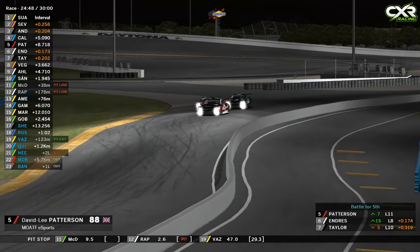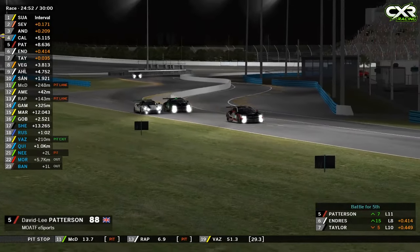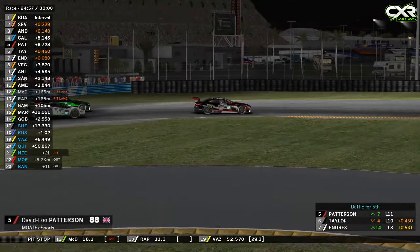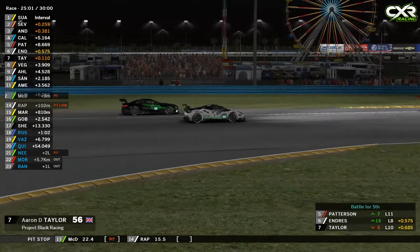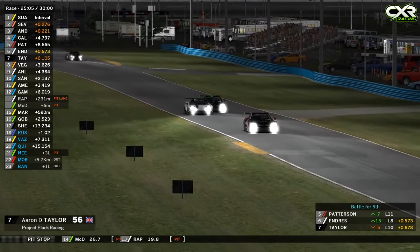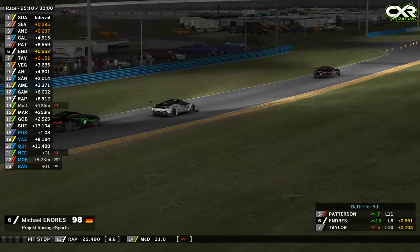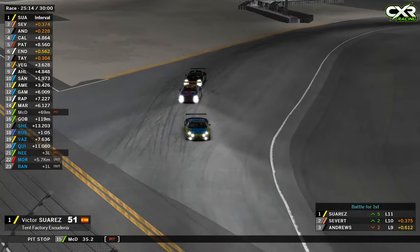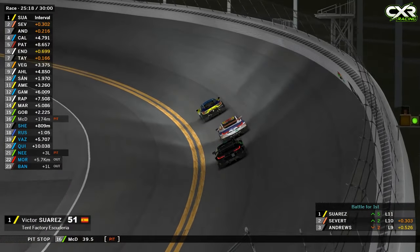Another close battle going on between who's this? David, Michael, and Aaron. Has Aaron got that pass made? No, I don't think he has. I'm gonna have to cut back to the front now. It's so difficult when there's 3 just fighting out for the lead.